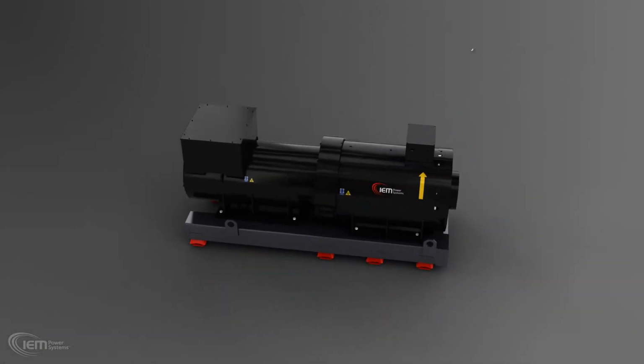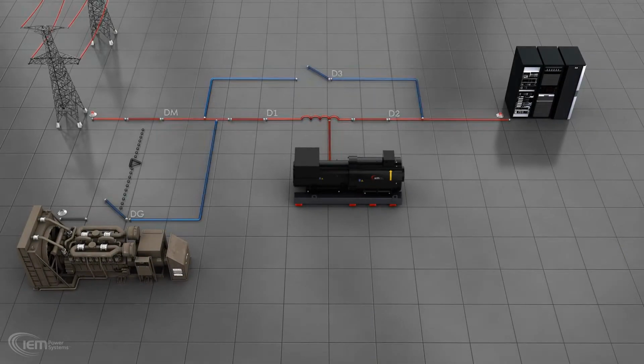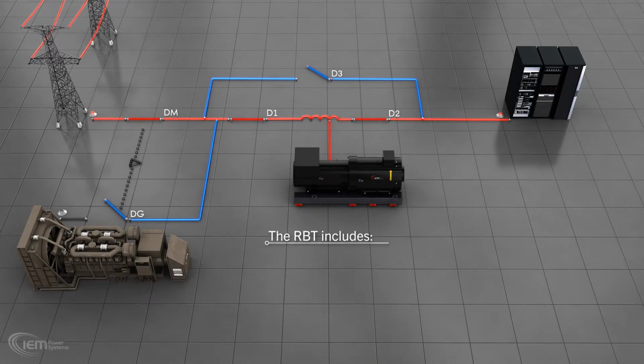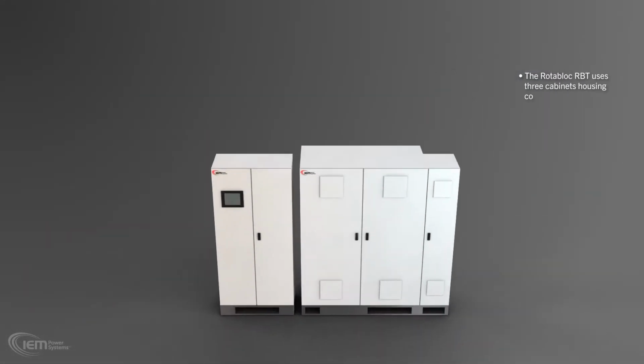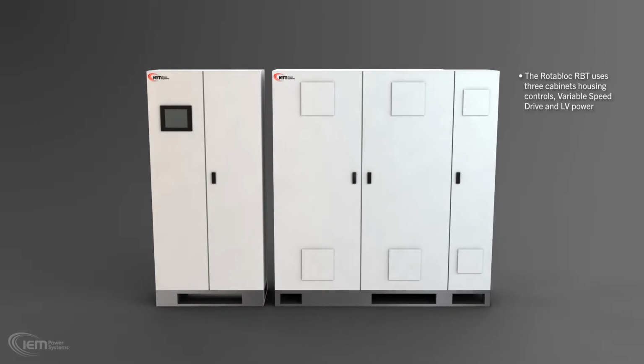Power and control cabinets are supplied with the Rotabloc and can also be integrated into the full switchgear lineup. The IEM Power Systems RBT is defined in this diagram. The Rotabloc RBT typically employs 3 cabinets to house the controls, variable speed drive, and LV power hardware. IEM Power Systems are experts in providing power solutions up to 38 kV to meet the requirements of your facility.